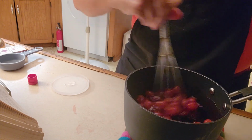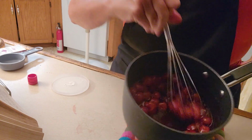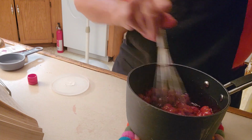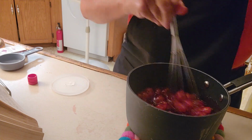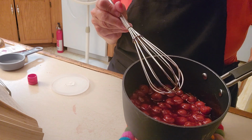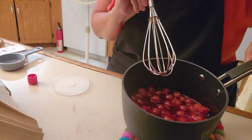And we're going to mix that all thoroughly. It smells great. And we need to allow it to cool thoroughly before we pour it over the top of our cooled cheesecake. So, back in a bit.